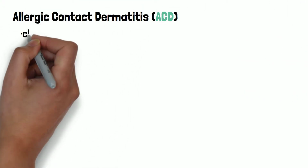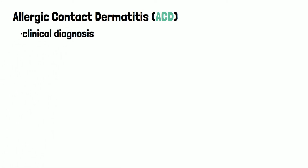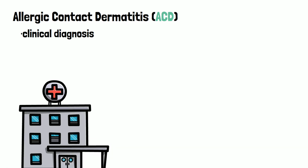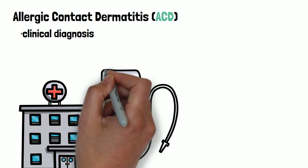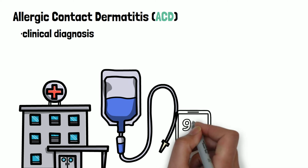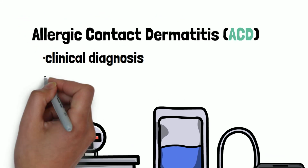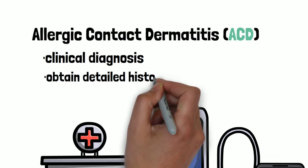ACD is diagnosed clinically. As we will see later, it can be mistaken for cellulitis, which results in hospital admission, unnecessary or even harmful diagnostic workups, or even systemic antimicrobial therapy, which can lead to a series of adverse reactions. Therefore, it is important to pay attention to the details of the rash to help you reach the right diagnosis.